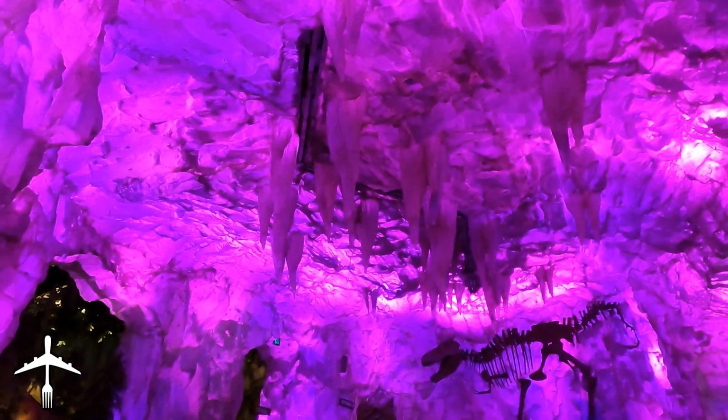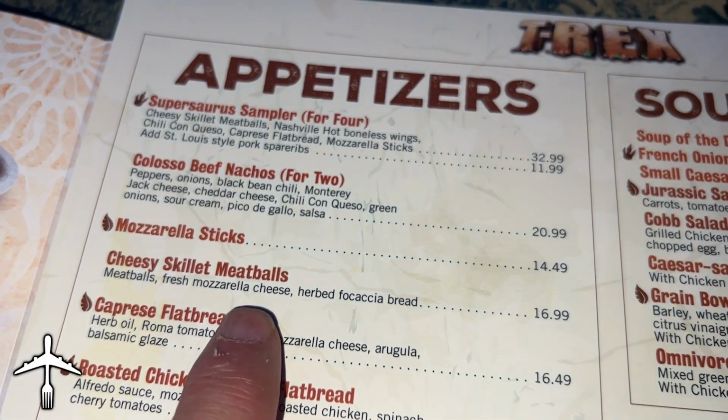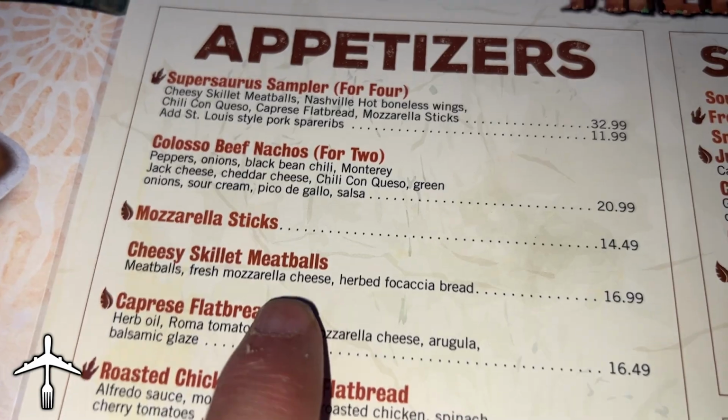I got my spot right here, right in this amazing ice cave. Holy crap, this place is so cool. So here at T-Rex, I'm only gonna go for an appetizer. There is a lot of food that we have to get through along this entire place, so we're gonna pace ourselves. We are going for the cheesy meatball skillet, and it's only $16.99.